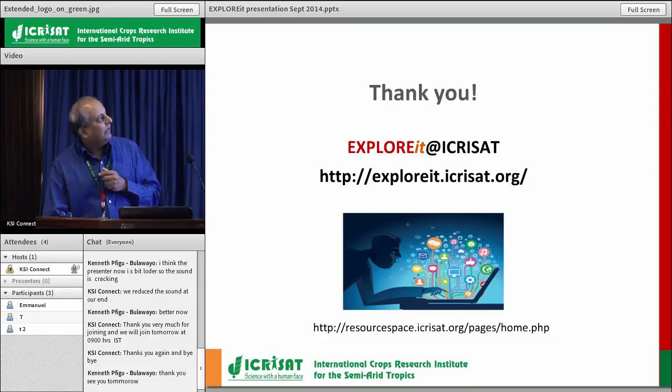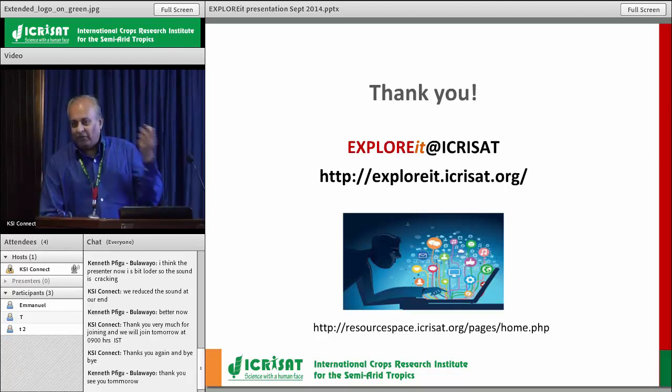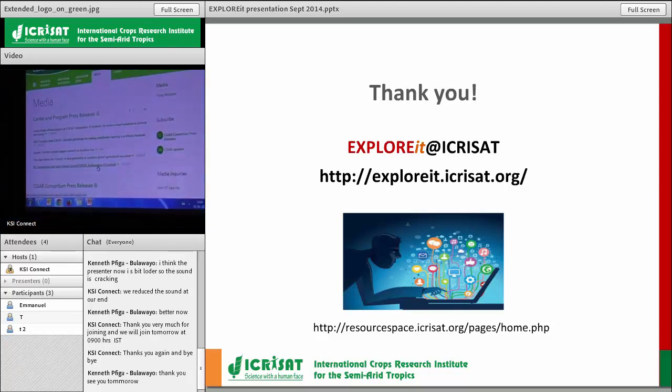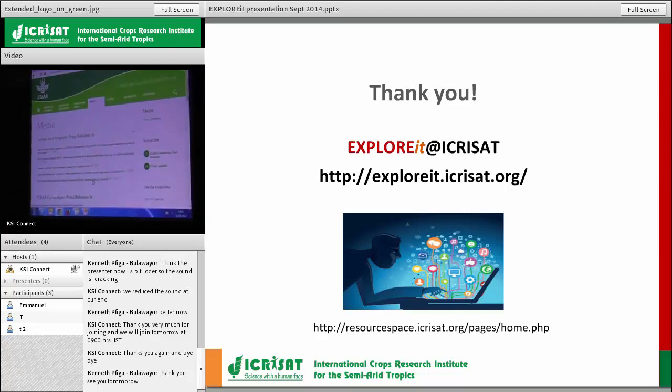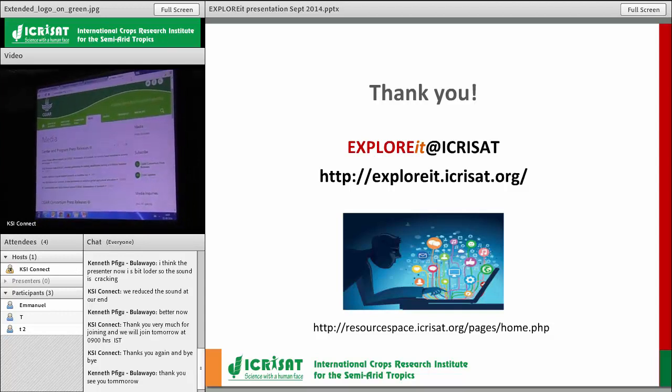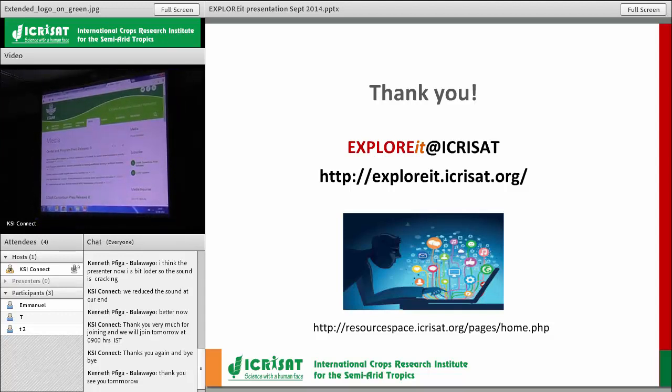Or if you go to any other tab, media or consortium news, wherever you look, the page will be different. They harvest the information from the ICRISAT website, from the IRI website, or wherever. There are mechanisms in place, lots of code which will harvest the information. So this is another example of a very good dynamic harvesting website which harvests information from so many other platforms.